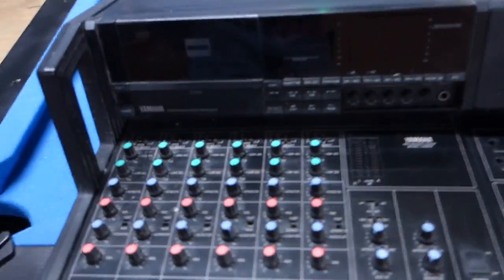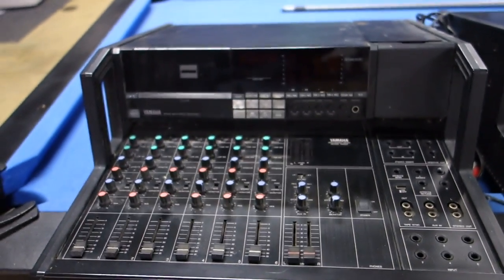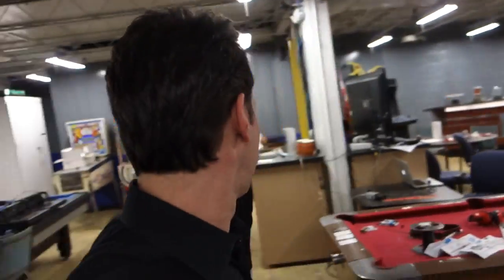Want to see something really cool? Check this out. This is a Yamaha MT-44D. And it's just cool as hell. You know what's even cooler than having that? Having two of them. You can come and play with these. The Phantom of 3D printing returns!